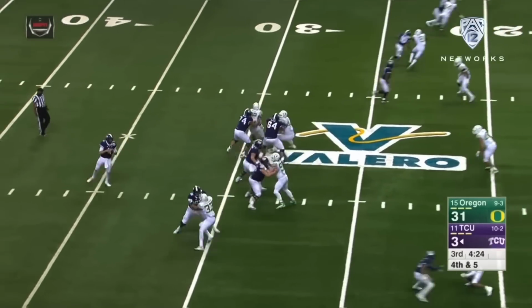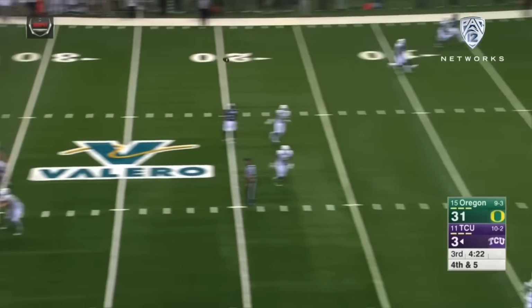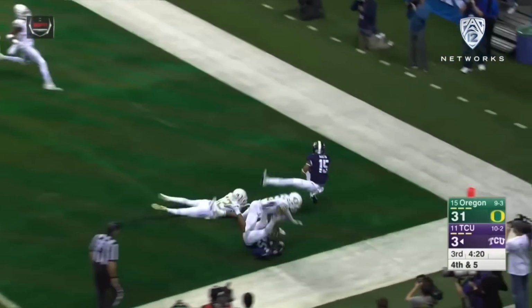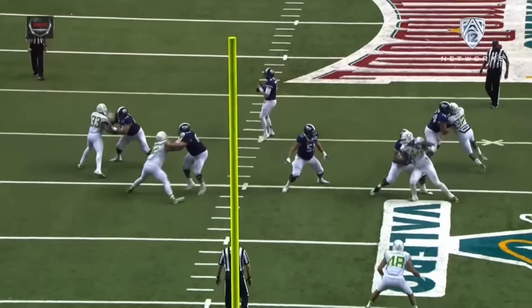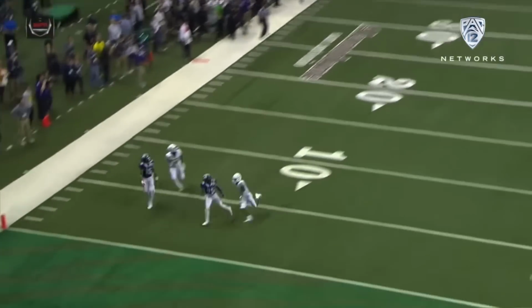Run and hand it to the receiver. Run. 4th and 5 toward the end zone, and it's caught. Touchdown. Jalen Austin.